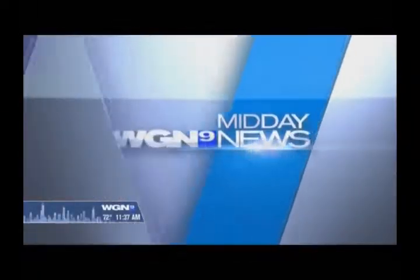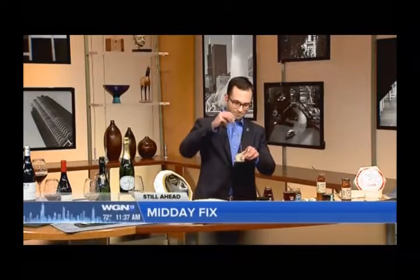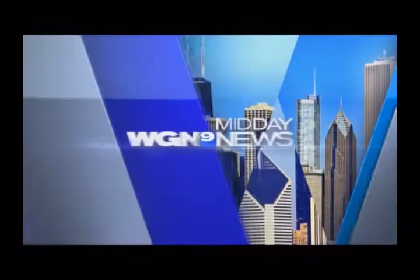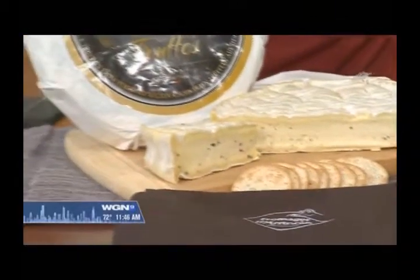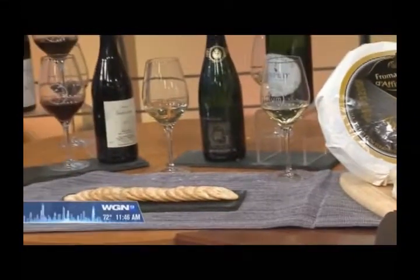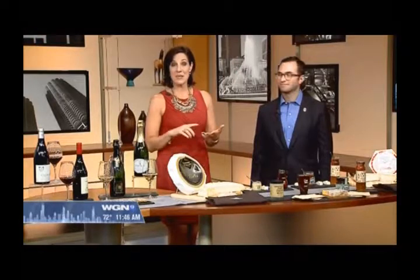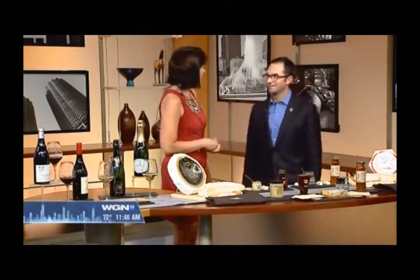And so to come in today's Midday Fix, we're in the kitchen with honey and finding the perfect wine and cheese to go with it when you're hosting a party. It's a grouping you may not think about when serving and entertaining at home, but we may change your mind in today's Midday Fix. For National Honey Month, we're learning the right way to serve up some honey, cheese, and wine. Perfect for a little cocktail party, to have some appetizers like that.